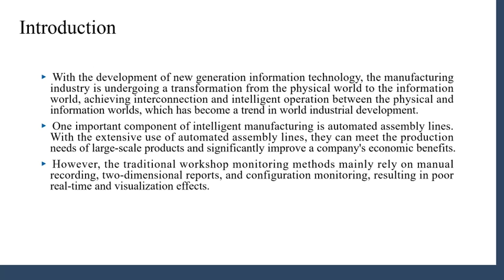With the widespread use of automated assembly lines, large-scale production demands can be met, significantly improving the economic benefits of enterprise. However, traditional workshop monitoring methods mainly rely on manual recording, two-dimensional reporting, and configuration monitoring, resulting in poor real-time performance and visualization effects.